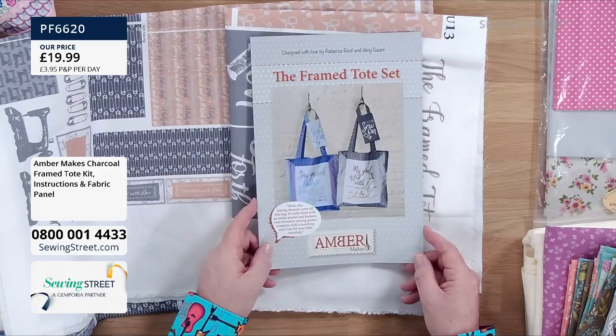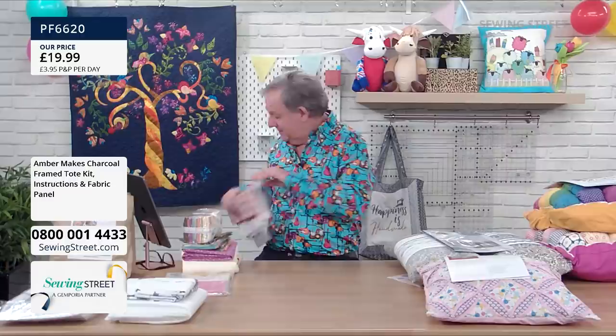Lovely. Okay, that's the frame tote bag. Also from Amber Makes. Fewer than 20 of those left now.